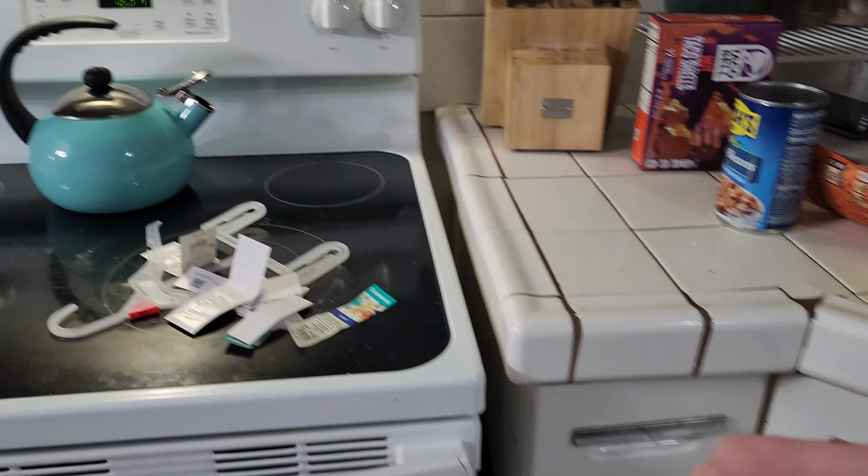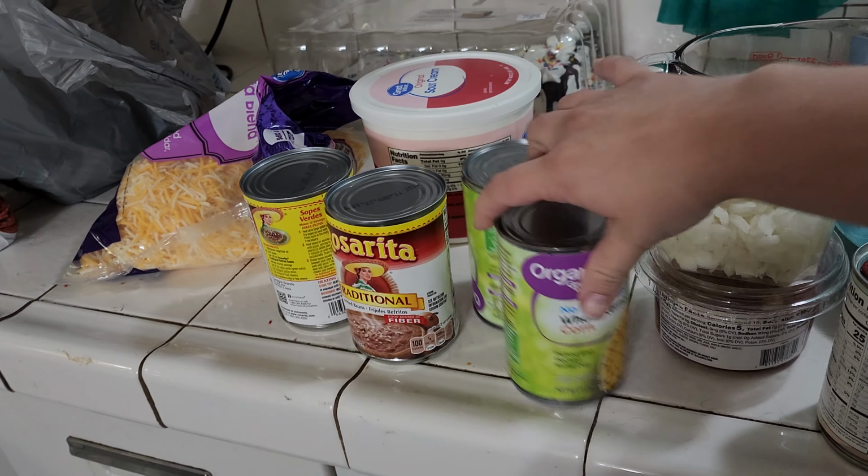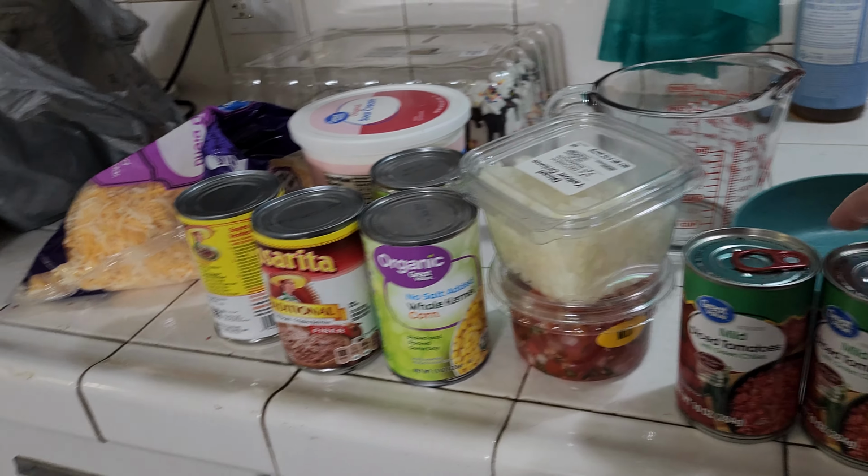I'm in the middle of cleaning the kitchen. Everything's messy, but we got stuff to make tacos: refried beans, corn, onions, pico, diced tomatoes, ground beef, cheese, all that stuff.